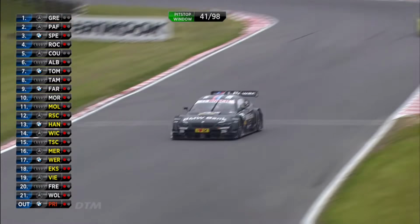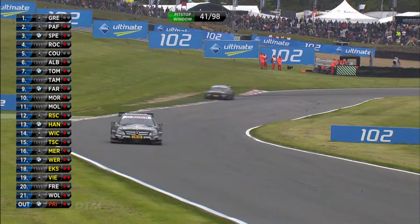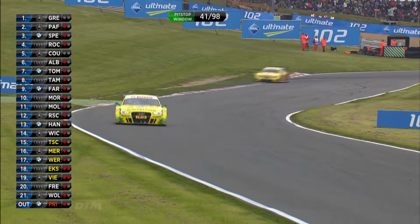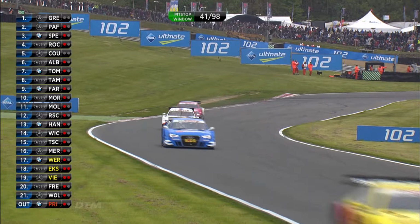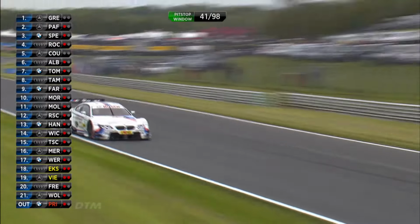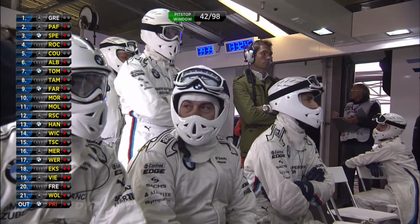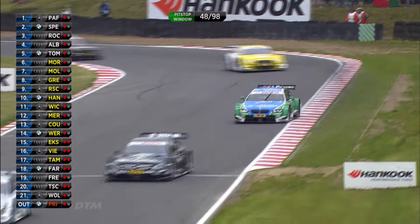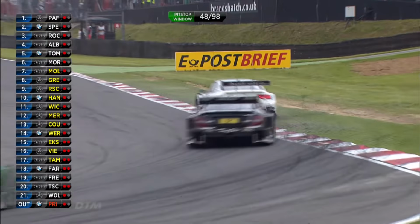So Gary Paffett still has that lead of a couple of seconds or so over Bruno Spengler. Tomczyk just dropped back a little bit. And of course, at the top, our leader has not made his pit stop, so he's only the leader in name. He'll soon drop back through the field. They're the BMW crew, all smartly attired in the white race suits. I wouldn't like to have the laundry bill for that lot.